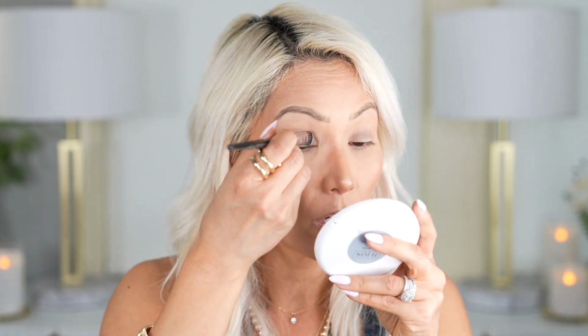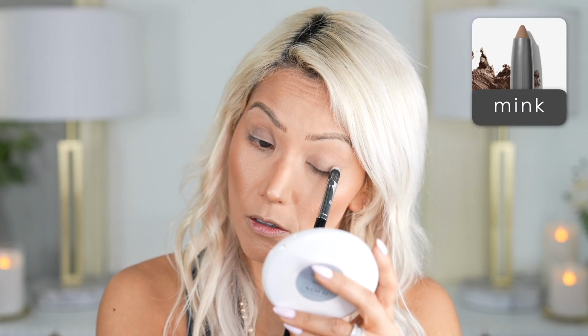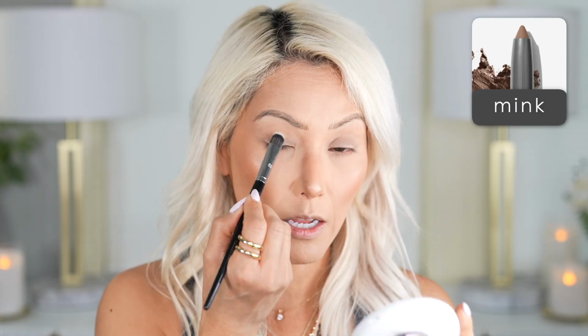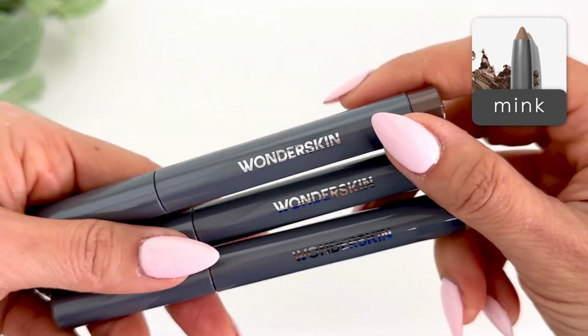Oh, here it is. This is just a Sephora old concealer brush. I like to use this brush, any type of flat brush, doesn't matter what you use. And I'm just gonna kind of spread the product out. I really, really like these eyeshadow sticks. Really good, and I love this color. If you're a taupe girl, you're gonna really like that.